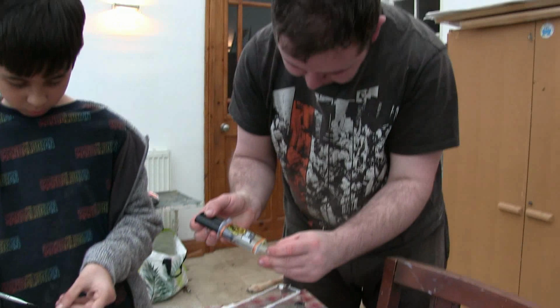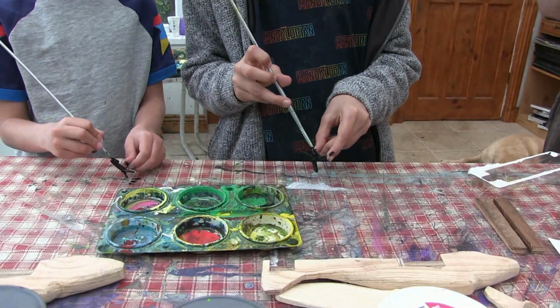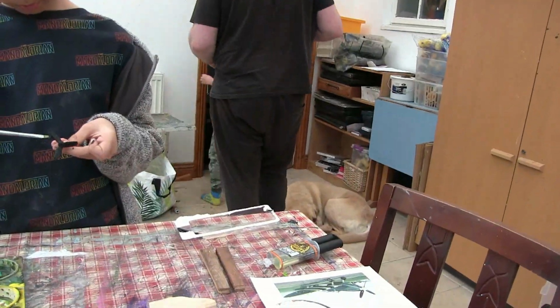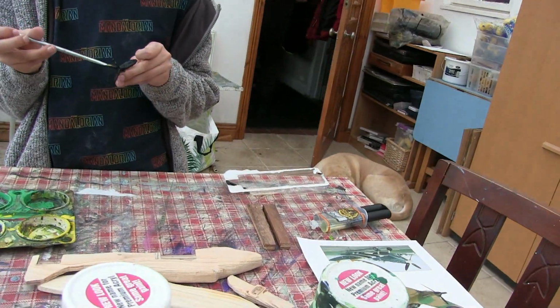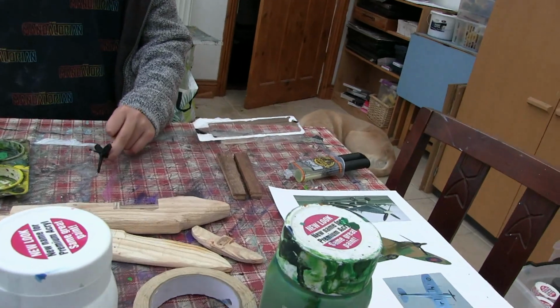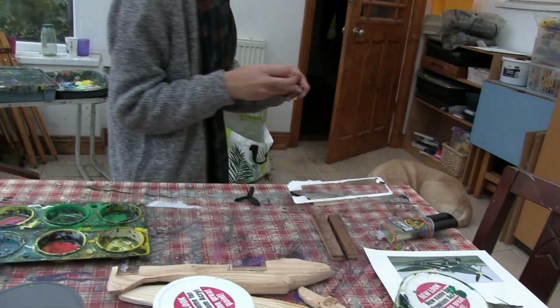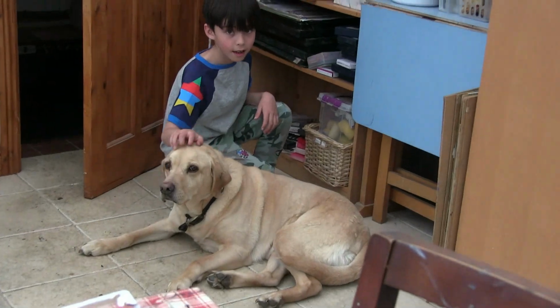Practically just mixing up a twin bond adhesive. And you're the same, Fox, once you're done. Done? Okay, let's have your brush. You can wash fingers. You're a good girl, aren't you, Ducky?